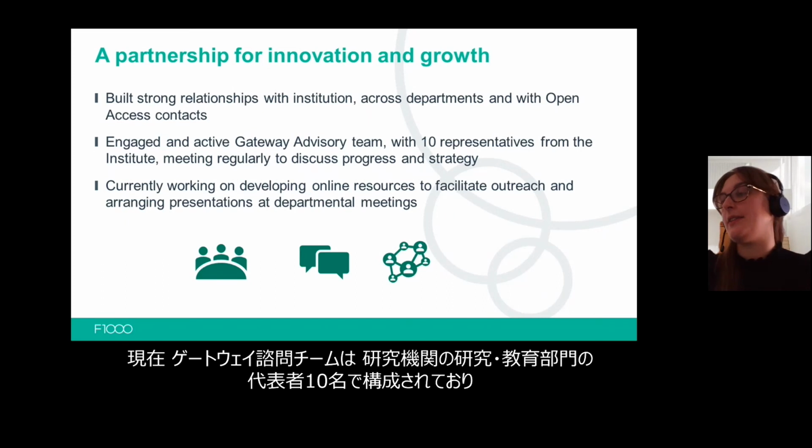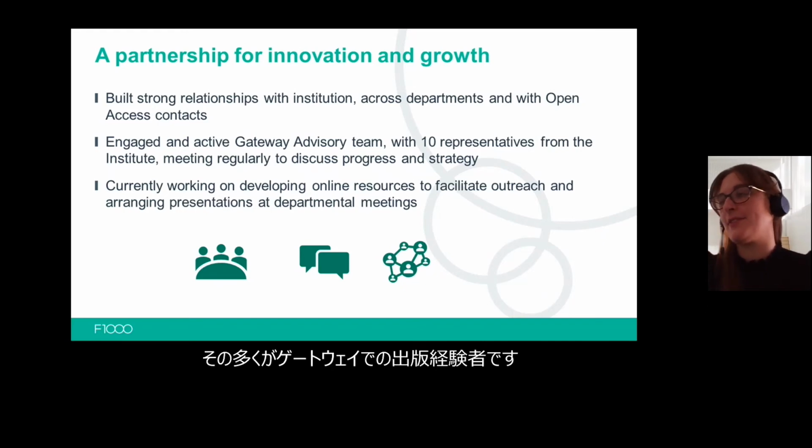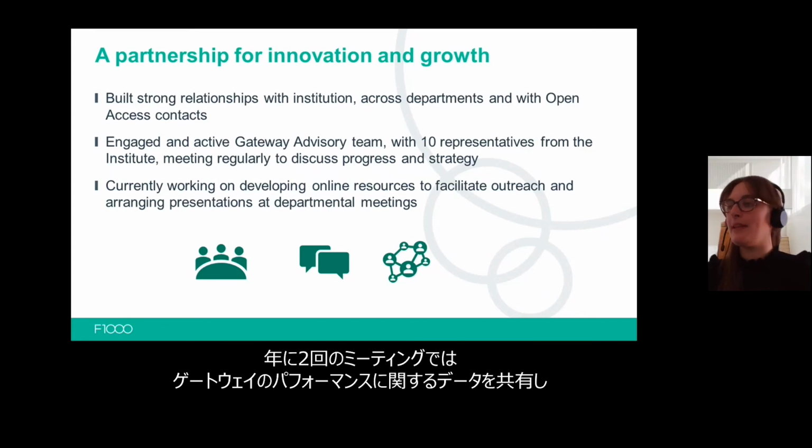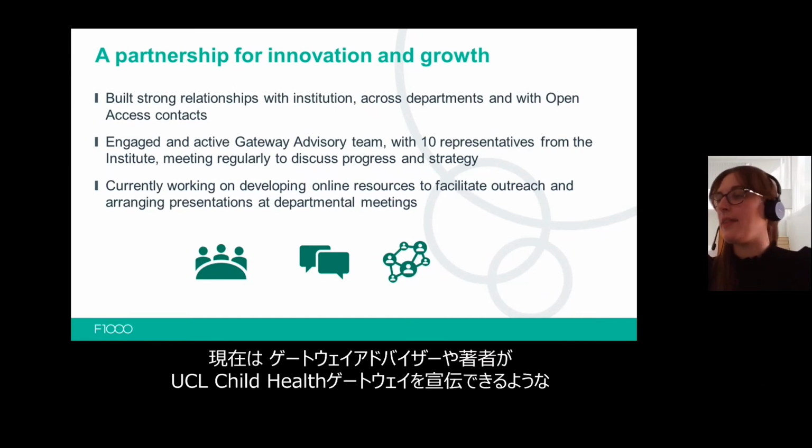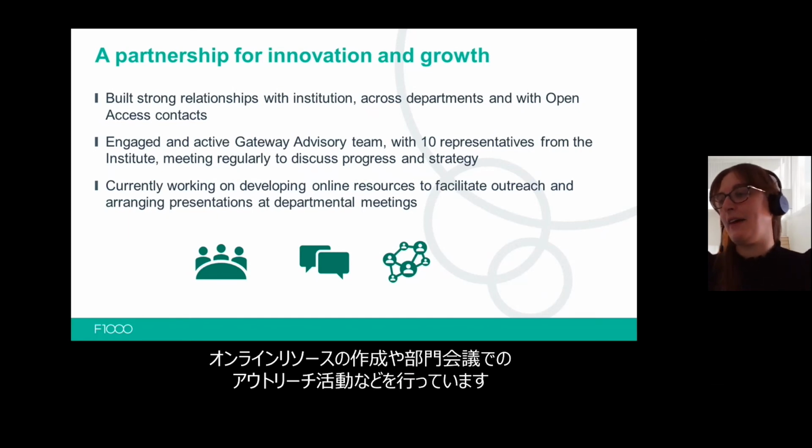Currently, the Gateway Advisory Team is made up of 10 representatives from across the research and teaching departments of the Institute, many of whom have published on the Gateway themselves. We meet twice a year to discuss progress and strategy, sharing data on the Gateway's performance and planning activities for the next 6 months. At the moment, we are working on developing online resources that will enable Gateway advisors and authors to promote the UCL Child Health Gateway and conducting outreach at departmental meetings.